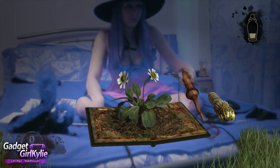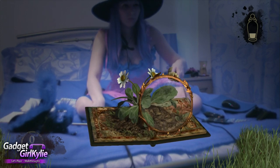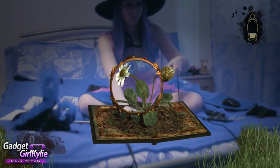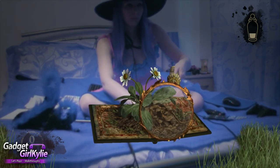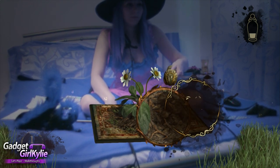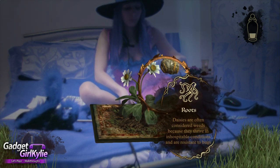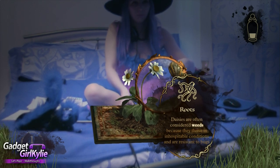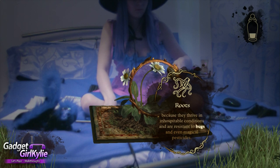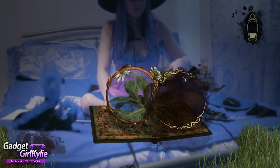Now, what have we here? Pick up the magnifier. We are looking for roots, remember. Try just brushing away some of the soil with your hand to uncover the roots. There we are. Roots. Use your magnifier on them now. Roots. Daisies are often considered weeds because they thrive in inhospitable conditions and are resistant to bugs and even magical pesticides. Now you can keep looking or pick up your wand to move on.